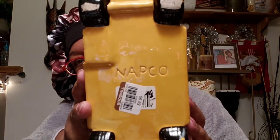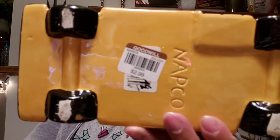I got this bust. It's a planter. It just looks like these scubas. Ooh, and it says Napco. And I paid $2.99 for it. Yeah, I think it's really cute. Planter.